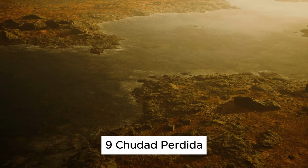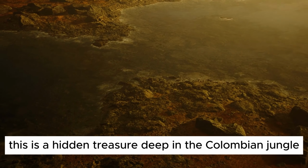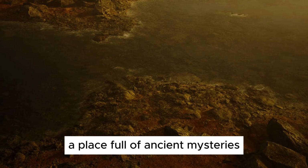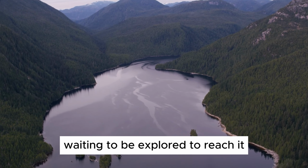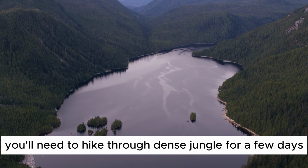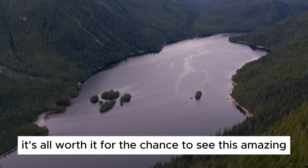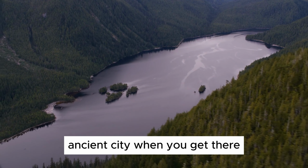9. Ciudad Perdida, Lost City. This is a hidden treasure deep in the Colombian jungle, a place full of ancient mysteries waiting to be explored. To reach it, you'll need to hike through dense jungle for a few days, crossing rivers and climbing steep hills. But it's all worth it for the chance to see this amazing ancient city.